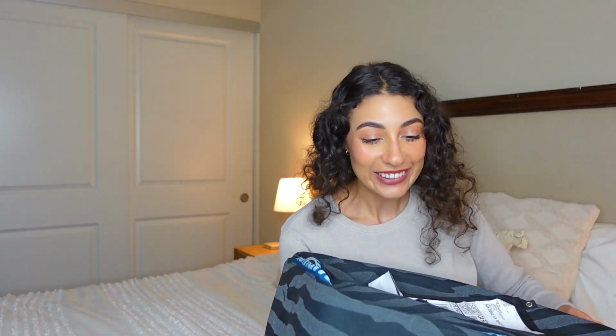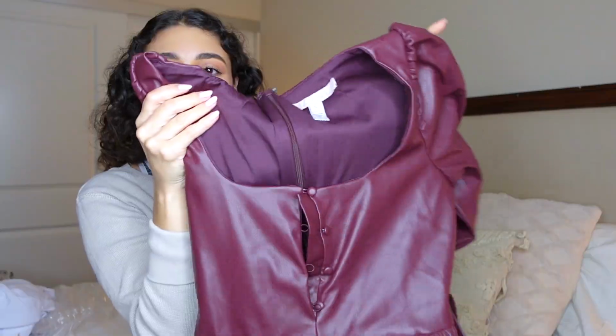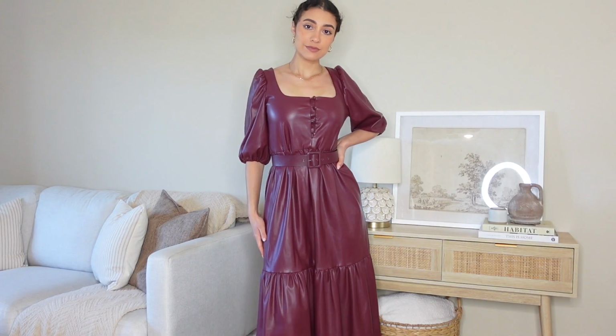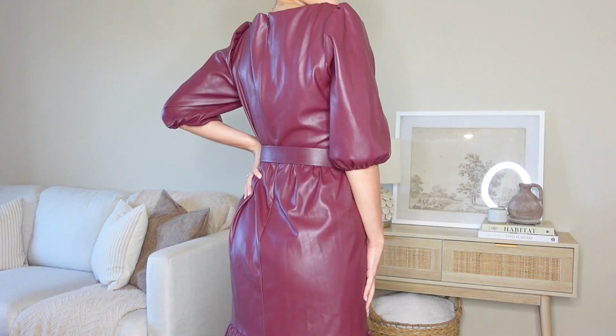And then I also got the Nuuly clothing rental subscription service. Look how neatly folded they are. It's this really pretty burgundy leather dress. This outfit would look really cute with boots. For the Nuuly subscription, you get 6 items per month, and at the end of the month, you send them back, and then you get to pick out 6 new items for the next month. The best part of this all is the fact that you don't have to wash, and you just send them back. Company takes care of all the dry cleaning and washing.